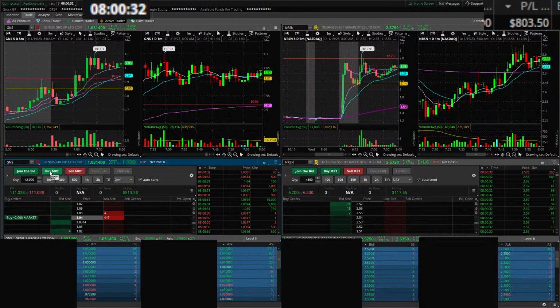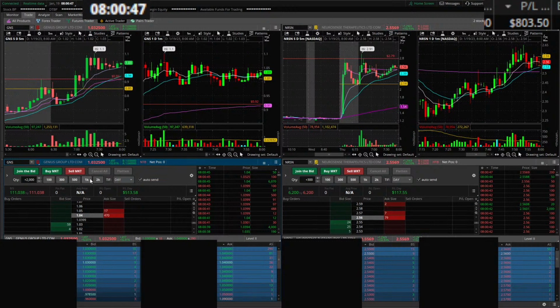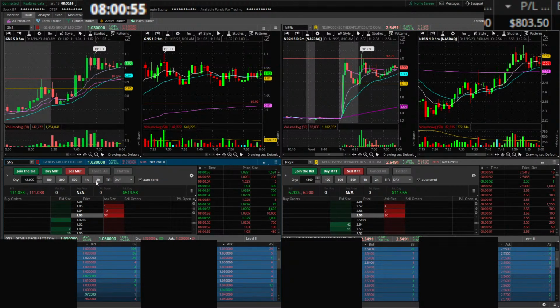Sellers at 104. I would have to wait for another big buy wall in order to buy, or for these sellers to clear out. Those are the two conditions. If I'm getting a buy wall, I'll go in with 2,000 shares. If I have to just wait for these sellers to clear out, I'll just go for 1,000 shares. So watching to see if we get a buy wall build.